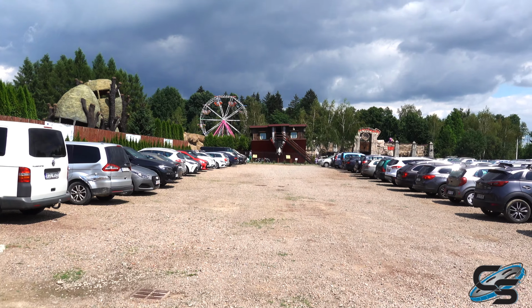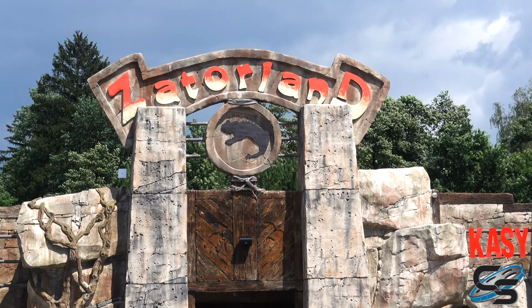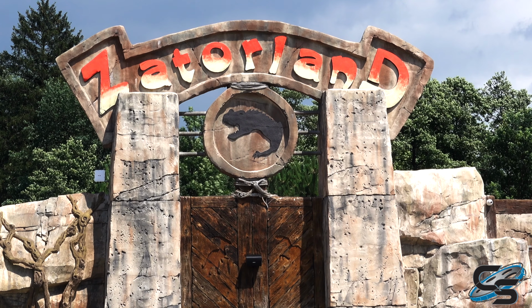Now, first off, one of the things that stood out to me was right when you park and look at the entrance, you can even see how it's Jurassic Park inspired. Like the big arch is right there, except it says Zatorland. It's honestly pretty funny. But in all seriousness, it is a fairly grand entrance, so I was impressed.